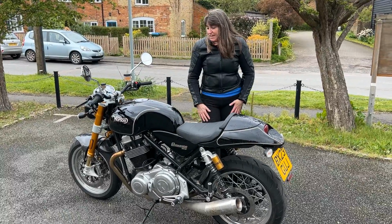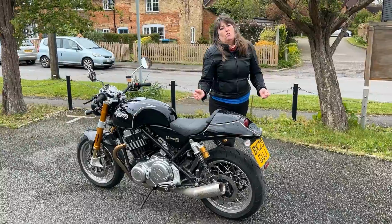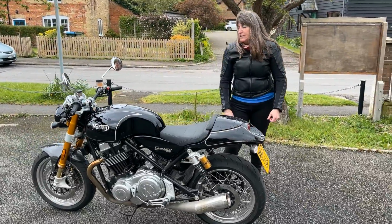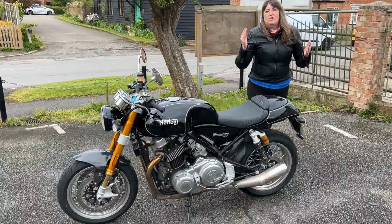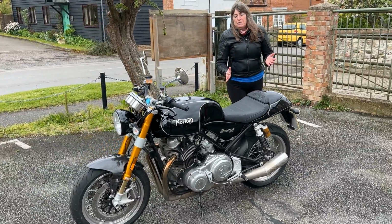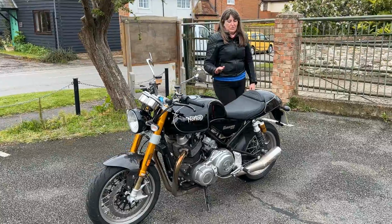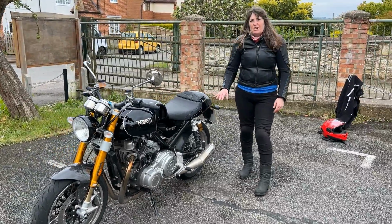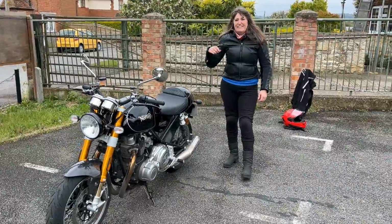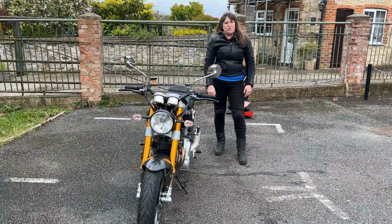Got to say that. So it's a 961 air and oil cooled engine, pushing out 76 bhp. Now I know in the great scheme of things with a lot of the modern bikes out there, it's probably not a lot, but actually it is enough for this bike. It's good, it performs, it's got a lot of grunt. Kick it down a gear, overtake, no problem. So don't be put off by that at all.